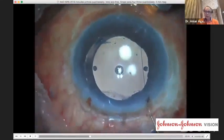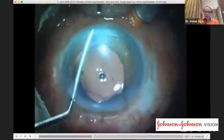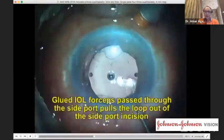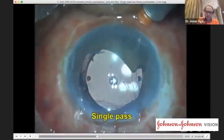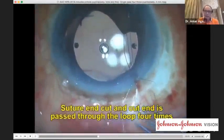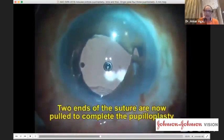So once I have brought this loop out, how do I bring this out? I bring the suture to the center, go in with the forceps and pull it out. See, that's a simpler way. You can bring it out through a dialer or something, but sometimes you can get stuck in your incision. Here you can see now, once that's done four times, I will pull it and finish it.